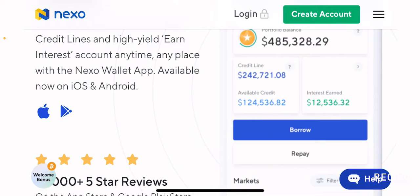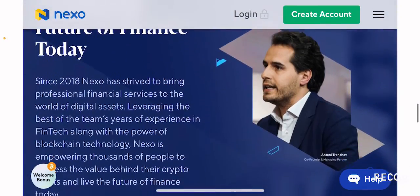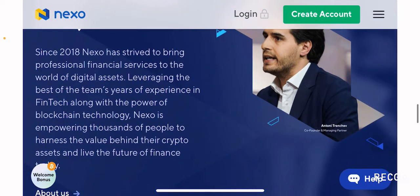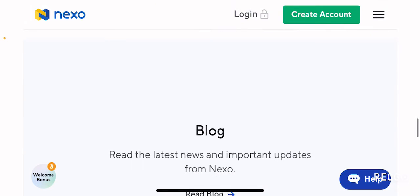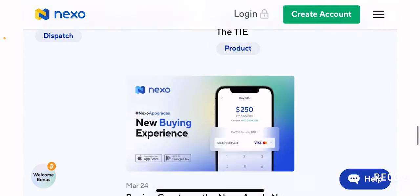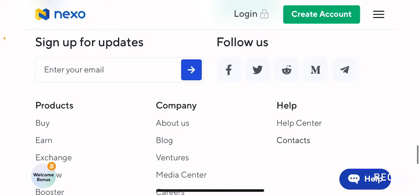And if you scroll below, you can see some other information about their mission from their co-founder and managing partner, as well as FAQs on how you can effectively borrow and earn interest on some of the deposited cryptos, right? If you scroll further below, you can see other information in newsletters, along with the information that you can become a part of the community through their social media links here, right? So it's a pretty cool and amazing platform.